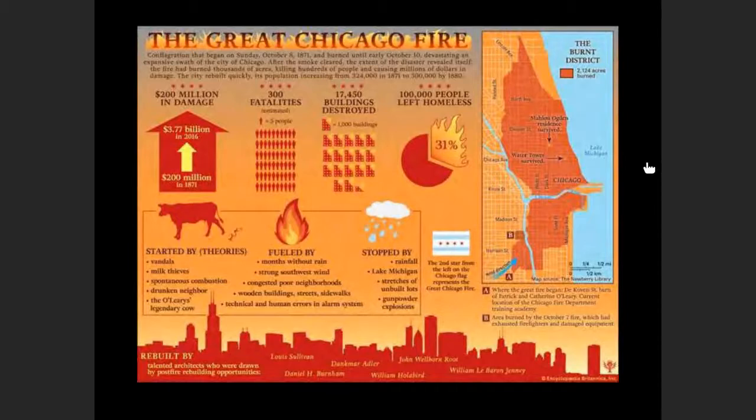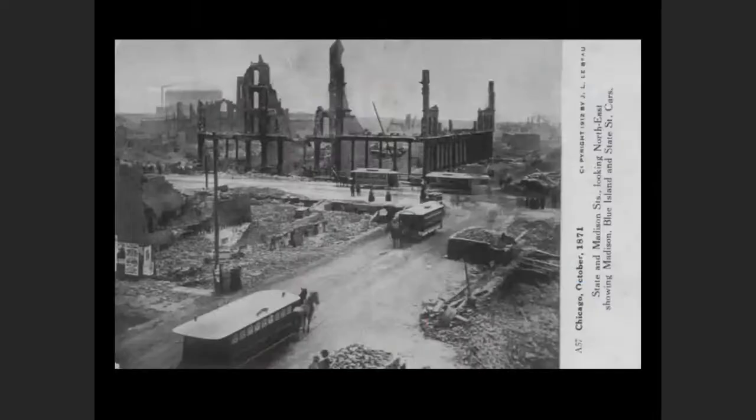But over 17,000 buildings were destroyed, including the entire commercial district of the Loop. Over 200 million in damage, which would be well over $3 billion in today's funds, and wiped out the city, essentially, the biggest part of the city.